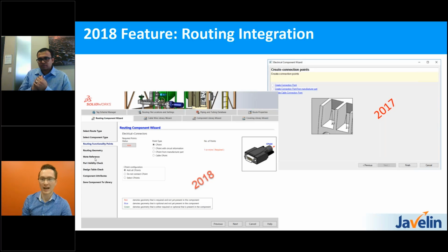Well, in 2017, the wizard was great. The electrical component wizard walked us through exactly how we needed to do everything, but it was only for electrical. So now in 2018, yes, we have to learn a new system, but it's great. So we have this great new menu, and it harmonizes the electrical routing with the mechanical routing. So they're actually working together. They're no longer separated, and this goes all the way behind the scenes as well. So we have some great new improvements that bring the electrical and mechanical routing together.